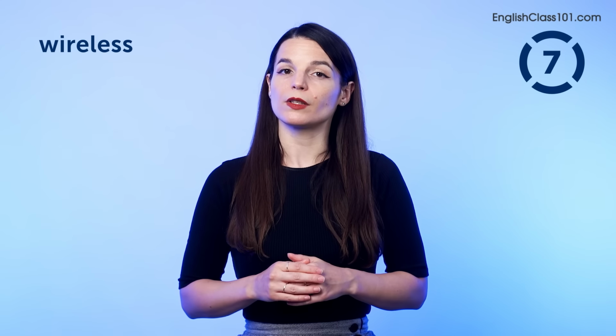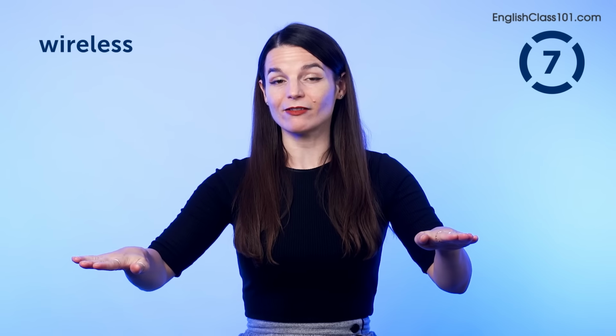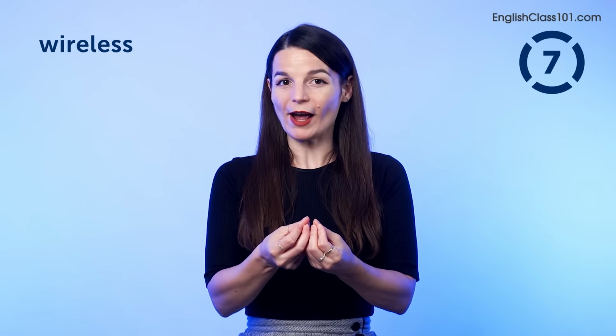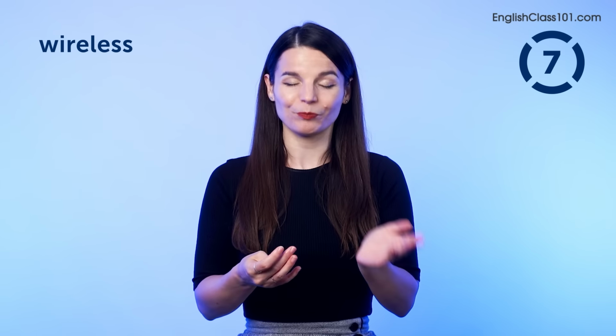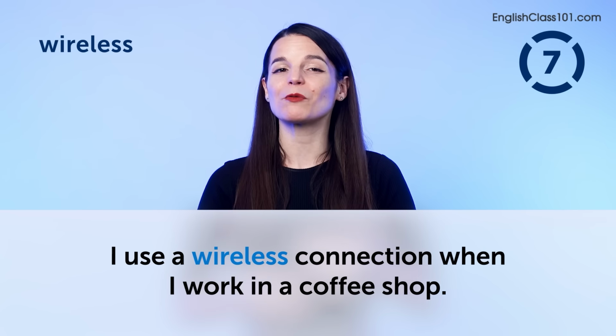Wireless. Wireless is an adjective. It means something that does not have a wire. We usually use this word when we talk about electronics, like phones and computers, maybe microphones as well, when we talk about our internet connection. So something that usually has to have a wire to create a connection that does not have a wire is called a wireless version of that thing. Here's an example sentence. I use a wireless connection when I work in a coffee shop.